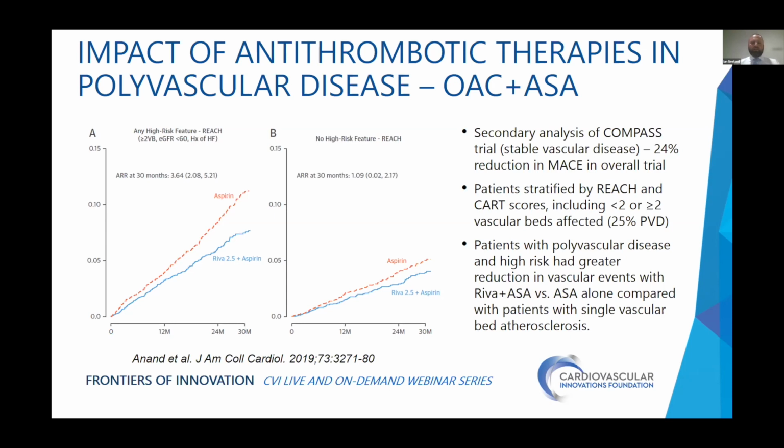And what they saw was similar to what I've shown with PCSK9 inhibition: those with very high risk features in polyvascular disease had a greater absolute risk reduction at 30 months with anticoagulation of low dose rivaroxaban 2.5 plus aspirin compared with aspirin alone, such that those with polyvascular disease had an absolute risk reduction of 3.64 versus an absolute risk reduction of 1.09 in those without high risk features or with single vessel disease. So again, you can see a greater benefit potentially with those with polyvascular disease with rivaroxaban plus aspirin compared with aspirin alone.